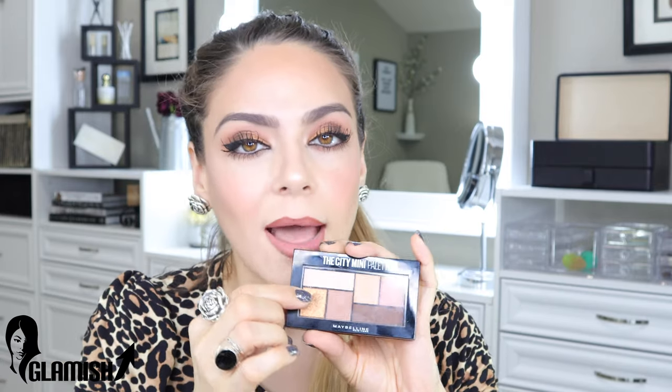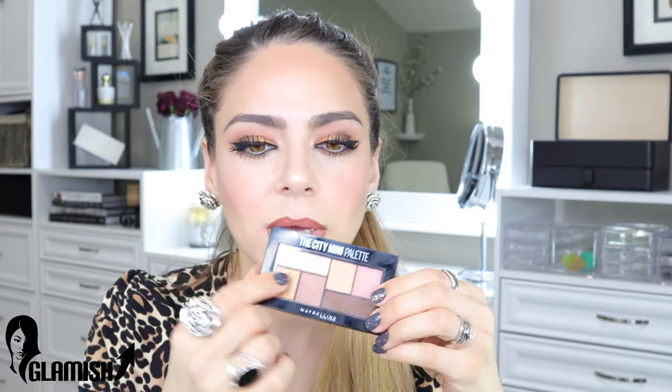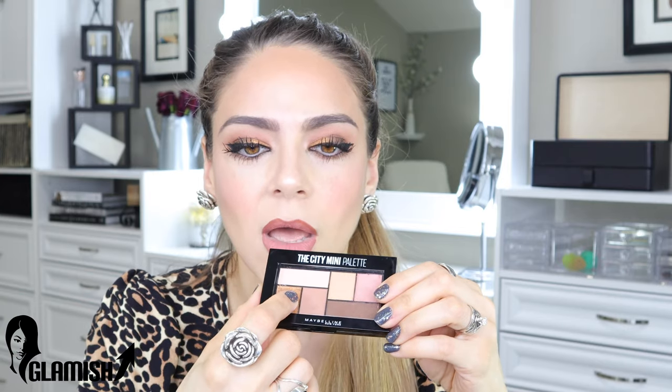So I just kind of pressed it right back in there. And that's why you see it in there, but right now it's looking like it could fall again, and I'm not happy about that. I feel like it's kind of cheap in that sense. And if I wanted to take this out and put it in a Z palette, I couldn't, because they're not in little metal pans. They're literally pressed into the plastic.